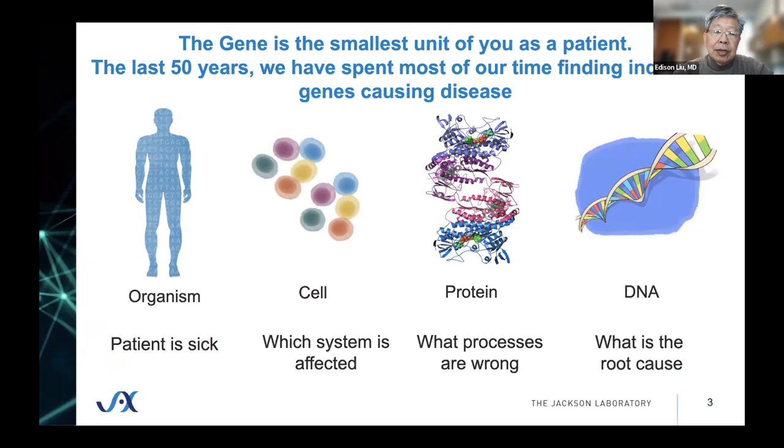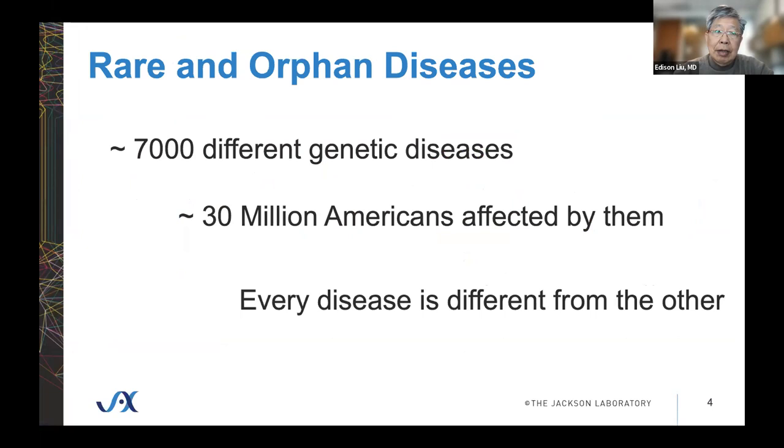And in the last 50 years, the major contribution is that we found genetic origins of the majority of diseases. And with the identification of these genetic origins, we can now construct solutions in the organism itself. There's no disease entity that is more affected by this than the so-called rare and orphan diseases, which is a misnomer, because there's at least 7,000 different genetic diseases with 30 million Americans affected by them. And every disease is different from the other, with a significant challenge of having very few patients actually being affected, gratefully on one hand, but experimentally makes it difficult to find solutions.